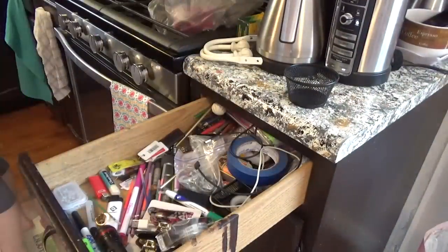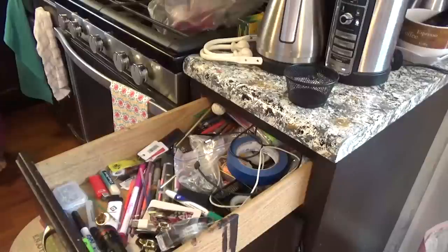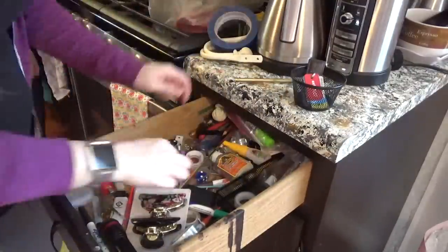Poor junk drawer. It is the worst. I'm sure that everybody has a junk drawer, but I feel like ours is just above and beyond. Everybody in our family piles things up in here.